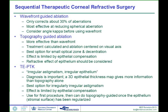We've learned about topography-guided treatment, that it's way more effective than wavefront-guided. The treatment is calculated based on the center of the topography, which is the visual axis, and topography-guided systems, at least the Zeiss one, has the ability for you to shift the tracker right onto the visual axis and treat everything about the visual axis.